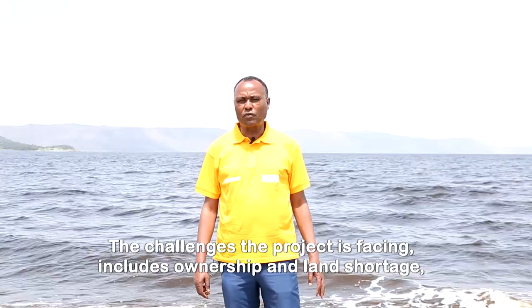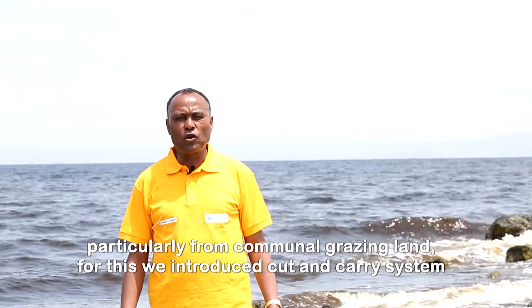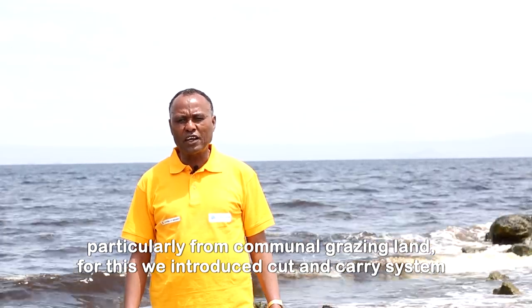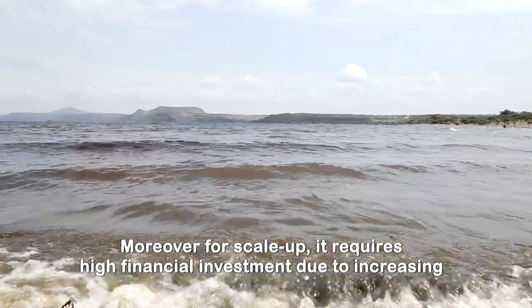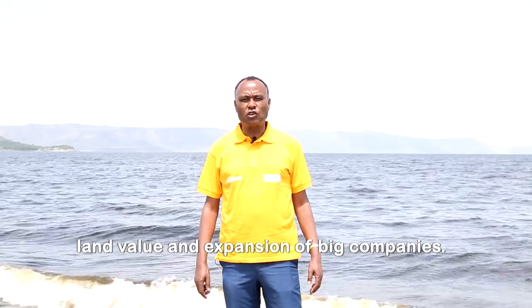The challenges the project is facing include ownership and land shortage, particularly for communal grazing land. For this, we introduced a cut and carry system. Moreover, for scale up, it requires high financial investment due to increasing land value and expansion of big companies.